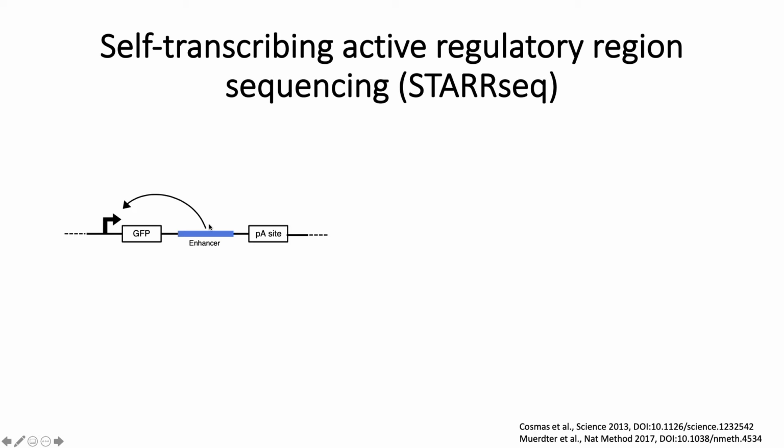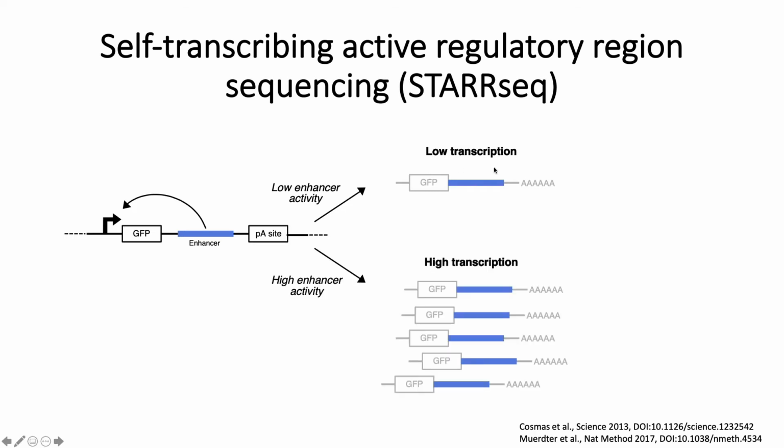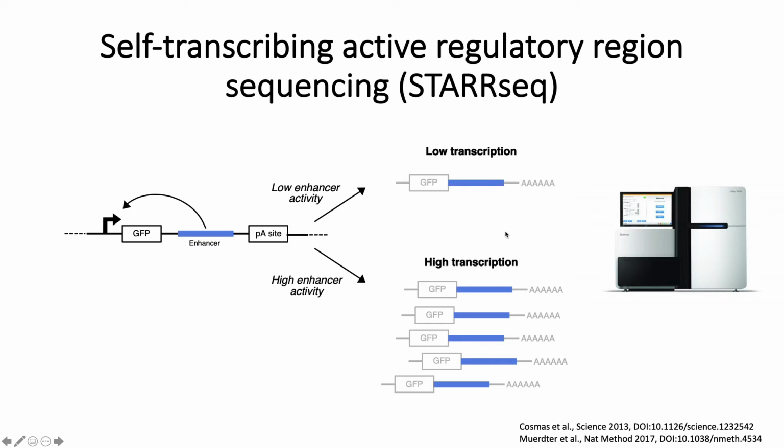And what that means is that by counting how often that enhancer comes up, you can infer whether it's an active or inactive enhancer. So if there's low transcription, you're going to get very few copies of that particular genomic region. If there's high transcription and high enhancer activity, you're going to see a lot of copies of it. And by taking the mRNA that comes out of it and simply sequencing it in bulk with next-gen sequencing, you can essentially determine in a massively parallel way what is an enhancer and what is not an enhancer. And this can be done in either genome-wide screens or focused screens.